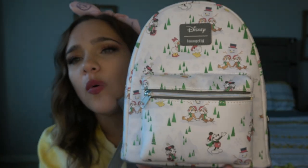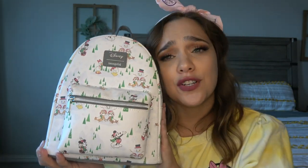And then there's just little Christmas trees and mountains in the background and snowflakes. It's just so wintry and festive and Christmassy. I actually don't feel super bad using this one into January because it's winter. It's got like these nice gray straps. Again, no side pockets, but it does have the front zip pocket and perfect for Christmas time. I love that it's a little bit more subtle and so cute. And then the inside is just that plain gray with a pocket.